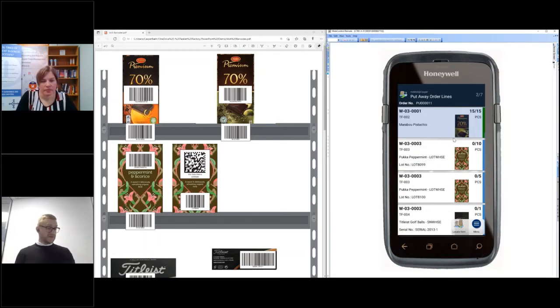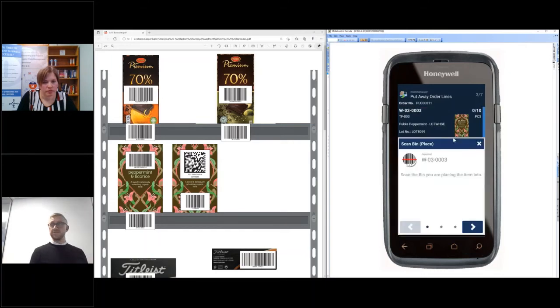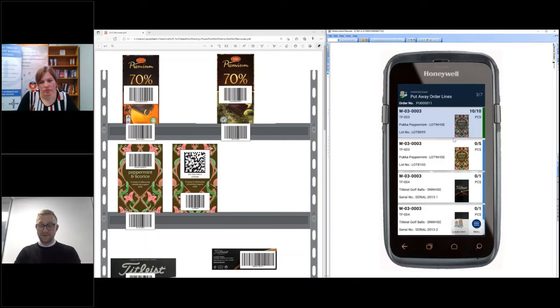And let me just show you that this also works for the T-Vision clients who are working with items that need to be tracked. So here I just scanned the item, and I'm told to scan the bin where I'm going to place it, and then I have to verify that this is the right item. So I'll scan the lot number as well, and now this is tracked and ready to go.